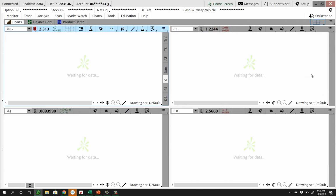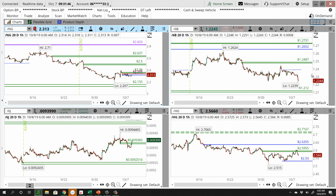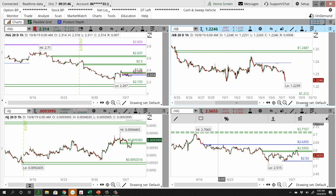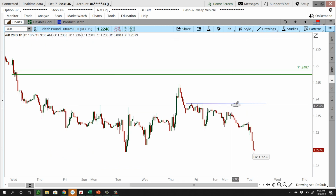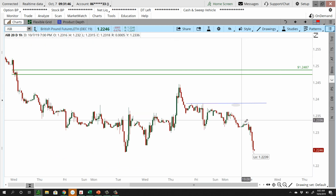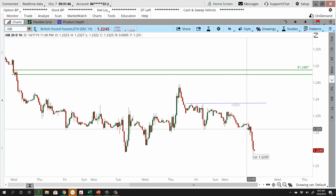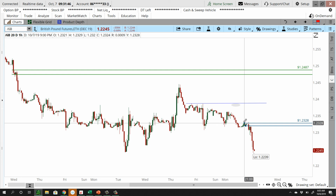Last but not least, Great British Pound, Japanese yen. We are seeing the pound fall off. We were looking at this as a potential for a breakout if we got some basing up in here. Well, the market just went exactly the other direction, as we're seeing strength in the dollar this morning, which is why we have our weakness in the S&P. And so this would be our supply level.